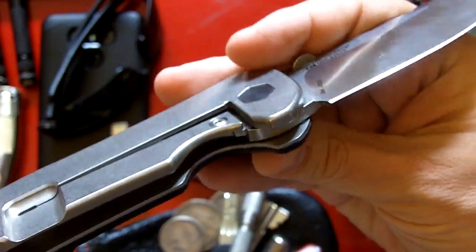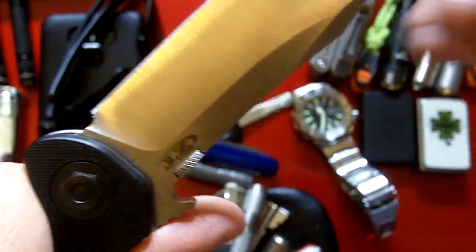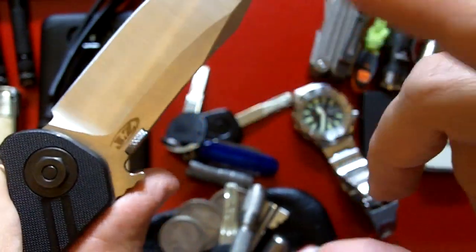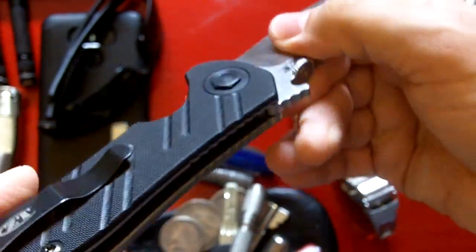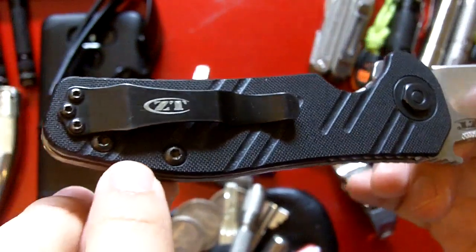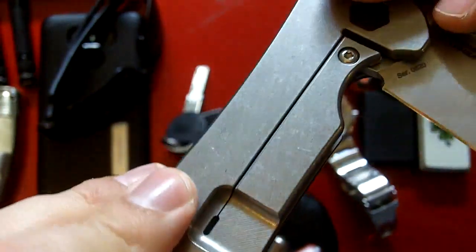But as folding blades go, and yes, I like the triad lock in the Cold Steel a lot, I like the steel in this one better. I like the wave feature better. I like this very narrow tip quite a bit too. And it's a very thin profile and it carries very deep in the pocket, which is all good. So yeah, ZT makes nice knives. The 0630 is definitely a good one.